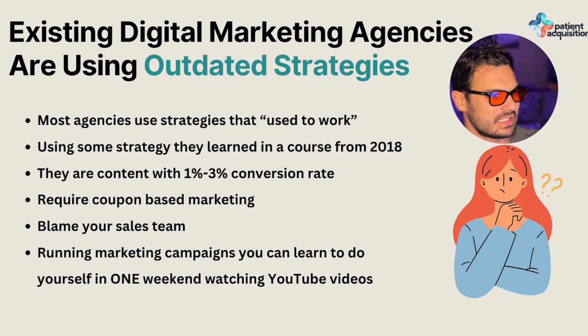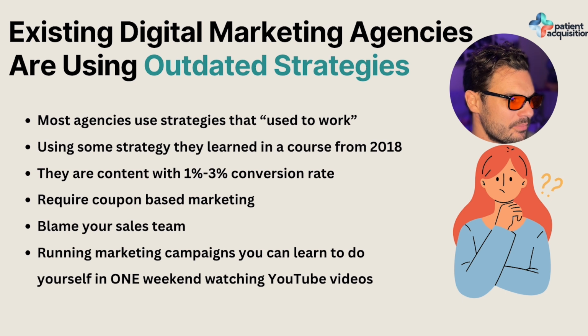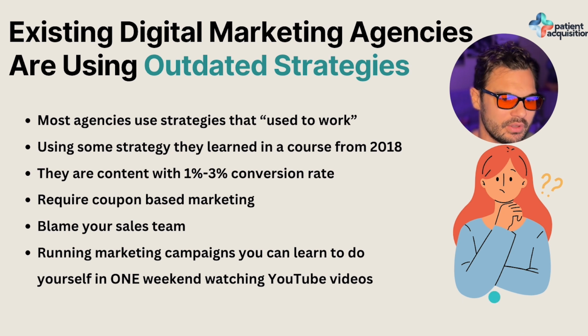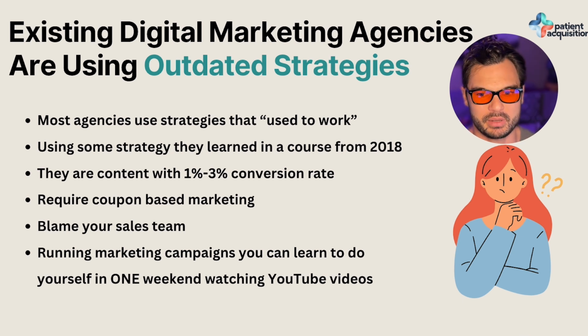And oftentimes these outdated strategies, these existing marketing agencies you might be working with, they're blaming your sales team, right? That's a sales issue, right? But marketing should make up for that. And they're running campaigns that, if you work with us, within 3 months, you can completely fire them and you'll be able to be more profitable. You can do that. And honestly, you could probably learn this stuff in one weekend if you actually just put your head down and probably spent 4 or 5 hours watching a couple of YouTube videos.